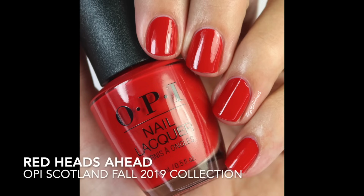And just a little more red, not as much orange, is this one, Red Heads Ahead, and this is a really great one. I feel like this is kind of just a neutral red. As you can see, this one is still bright, but not super bright. It's just a touch deeper. I just feel like this one is flattering, and I like it on my skin tone. It does have a hint more blue in it, but it is fantastic. The formula is really great too.